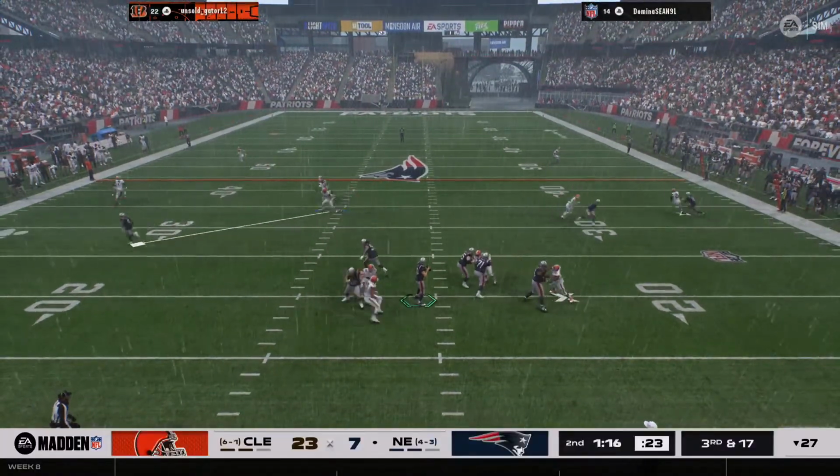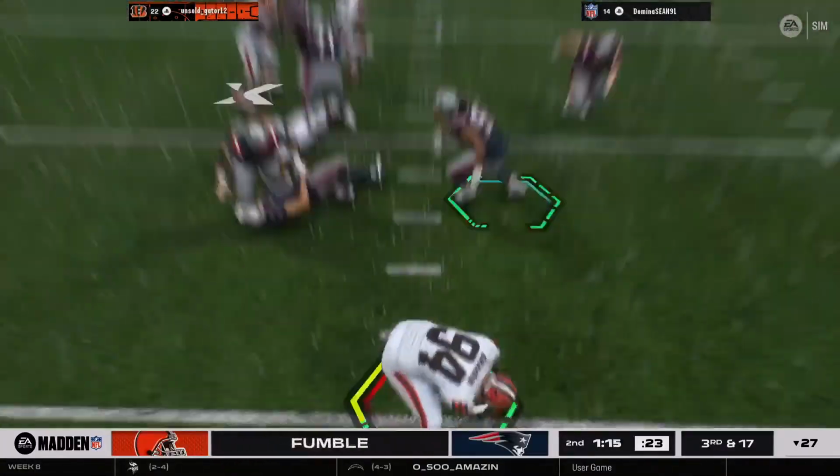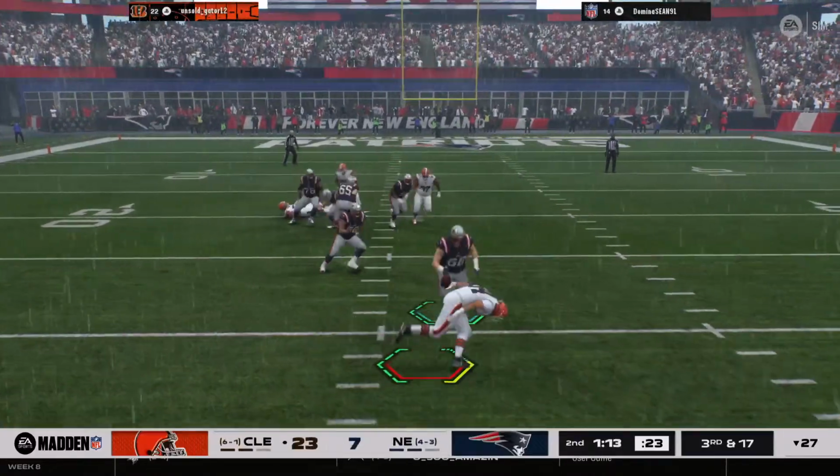Working out of the gun, it's May. The ball comes out. The Browns have it.